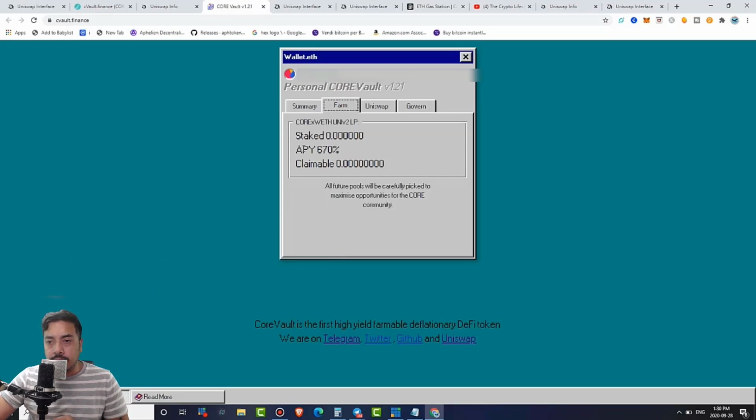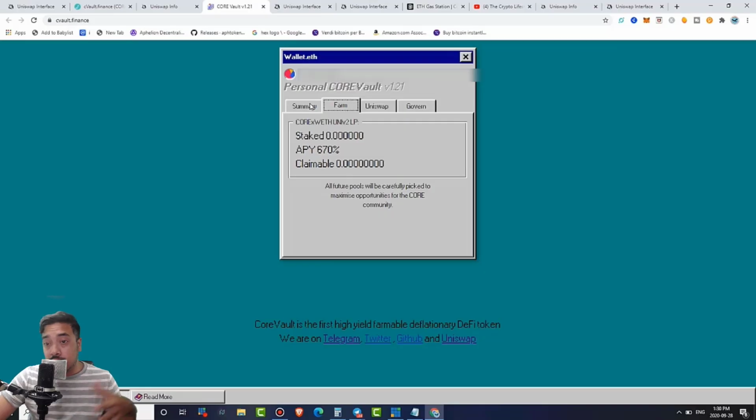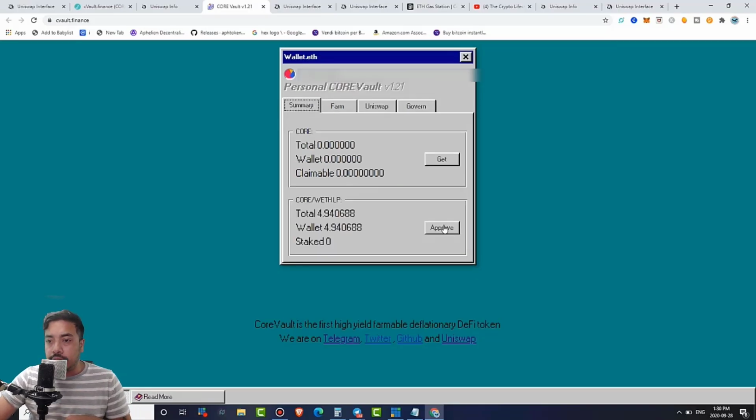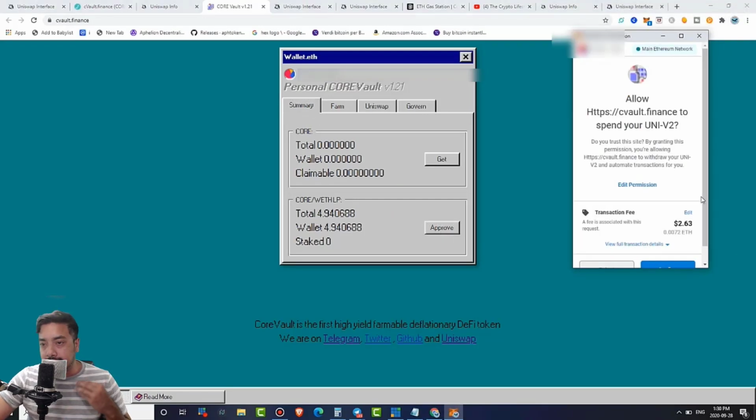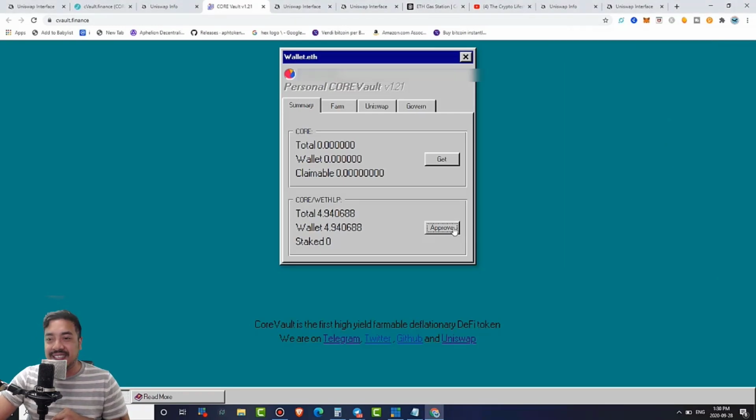Let me just check something out here. Oh yeah, check this out. The APY is 670%. One of the highest APYs for yield farming right now. Something to think about. Let's head back over there. Let's approve this bad boy. Press approve. Once again, you guys know what's up. Confirm. That's going to go through, and there we go.